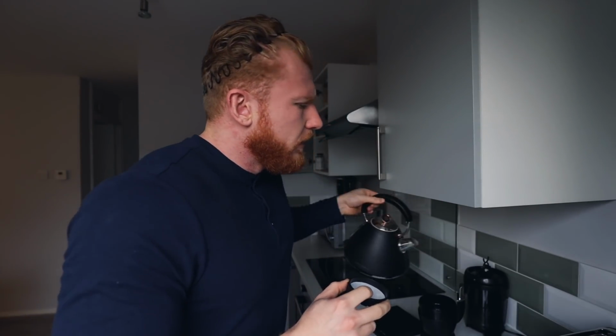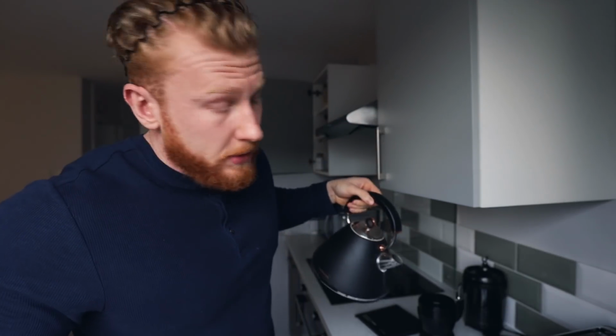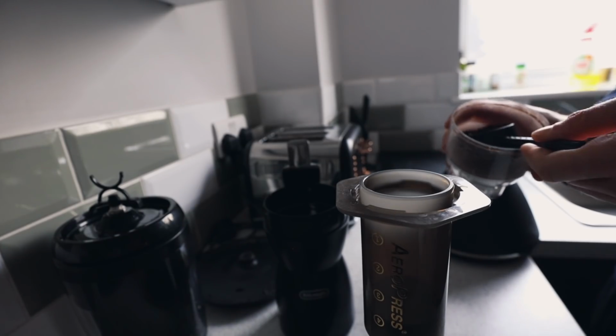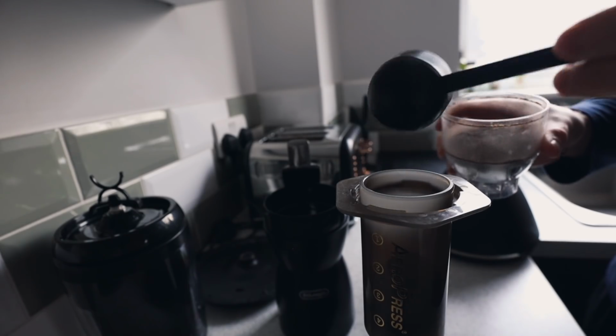Use the boiling water that we've used to suck it down, so when you turn it upside down, it doesn't fall out. And then what I do with the AeroPress is the inverted method, I believe it's called. So I put the plunger in by the 4. So now it's time to put the coffee in. So of that 30, I ground, I'll do 25.